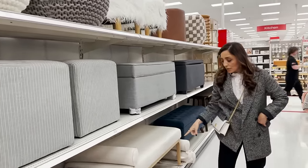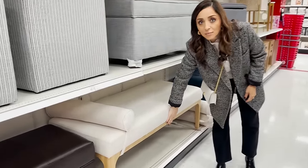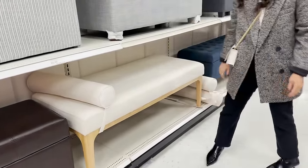Ooh, that's really pretty too. Oh, that wood is nice. I like a black oak myself. Oh, black oak would be amazing. Yeah.